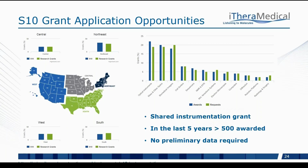mechanisms in different countries. We have one here in Germany called the Großgeräteantrag, so the large equipment grant application. But in the US, there's what's called a shared instrumentation grant, so an S10. The website for the S10 is here at the bottom, and I pulled these images from the NIH website. But over the last 5 years, they've awarded more than 500 of these. The distribution around the US is fairly even throughout the different parts of the US.